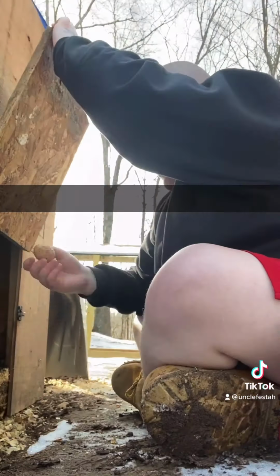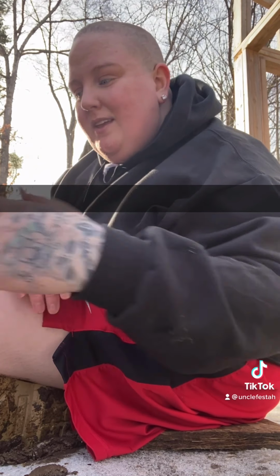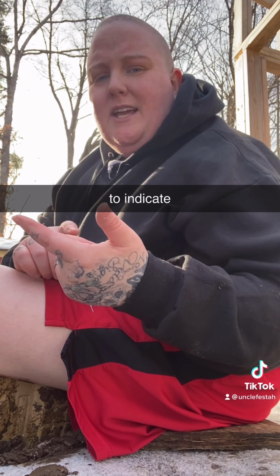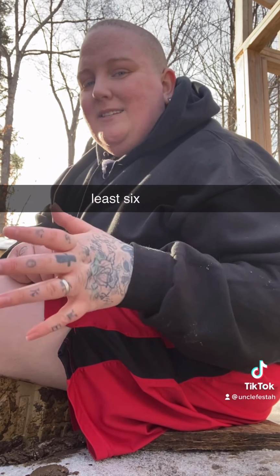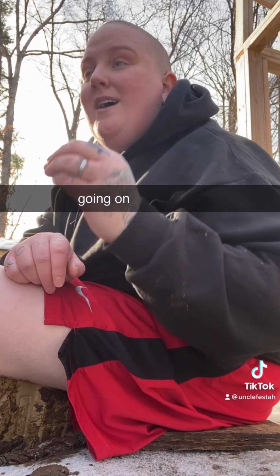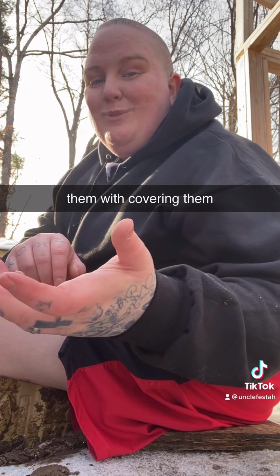So this isn't good. Something is definitely getting our eggs if it's not our own chickens eating them. There's no evidence though, no broken shell, no moisture to indicate that it could have broken and they ate it. But we definitely had at least 6 marked eggs yesterday, so for there not to be at least 6 is concerning. Now we definitely know something's going on, unless they have another nest in there that they're moving them to and covering them with pine and I just can't see them. That could be too.